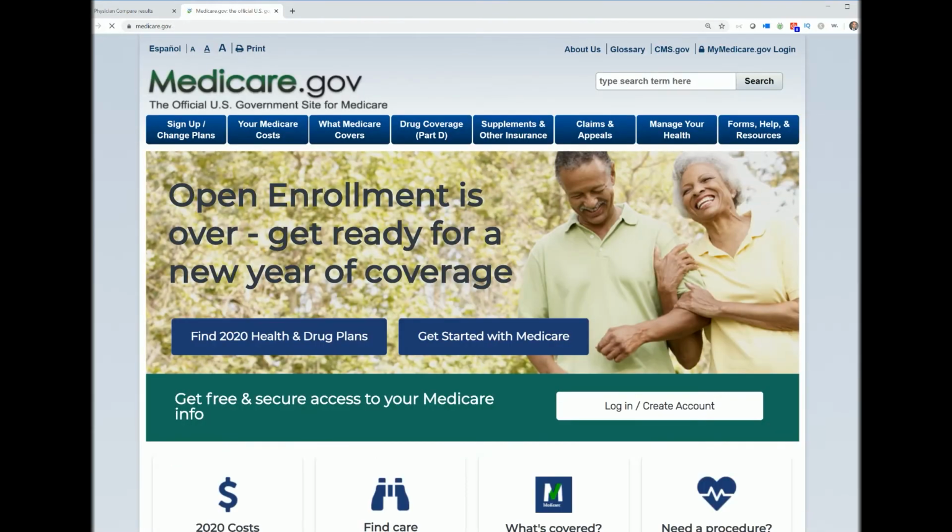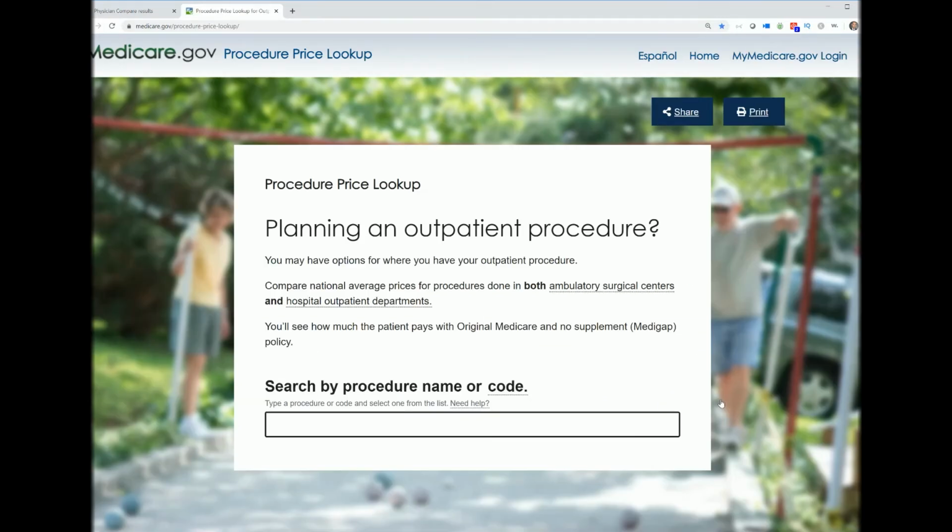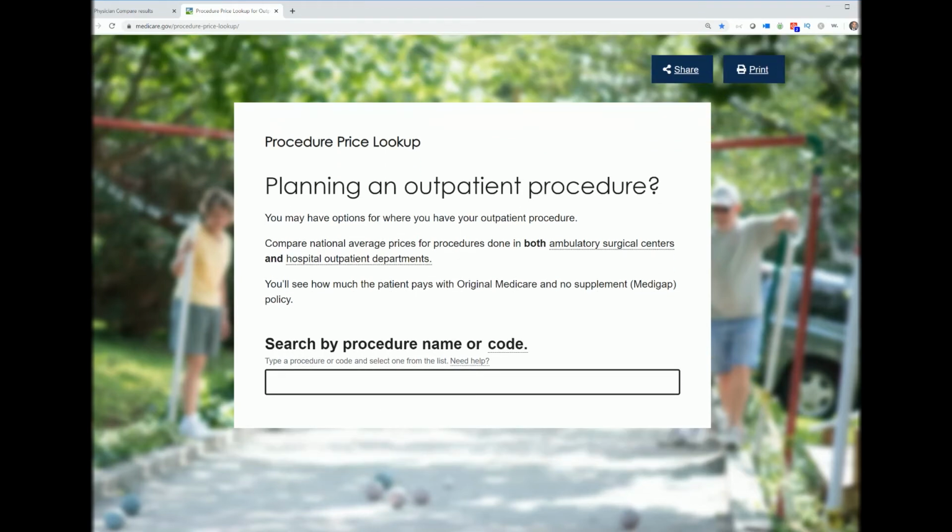Now the last button we're going to go over is Need a Procedure. So this one covers the costs. Now, a lot of us on Medicare, and even those of you on the private plans, are like, well, how much does something cost? And no one can really provide you an answer. This doesn't provide you an answer per se, but what it does do is provide you an estimate.